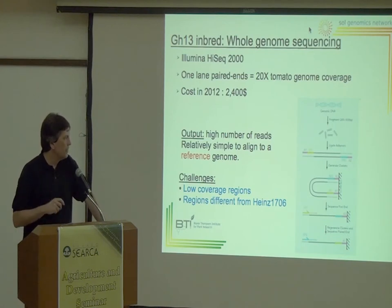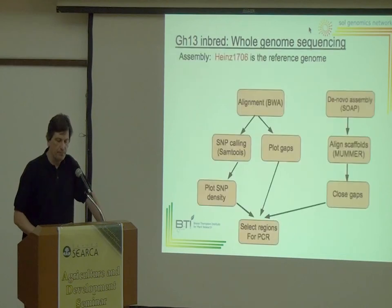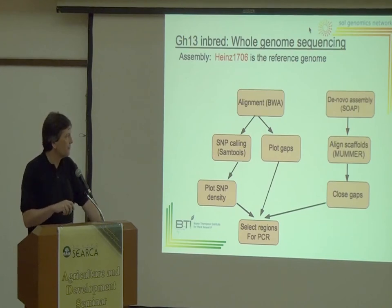And then, you know, there are some challenges, like you will have regions that have low coverage. Regions might be very different from Heinz, so if we try to align these regions, it might be very difficult to align them. So what we did is we developed two different pipelines to analyze this data. One pipeline was based on aligning sequence to the reference, whereas the other pipeline was designed to make a de novo assembly of all the sequences. Now, de novo assembly is actually difficult with this amount of information. So most of the things I will talk about is from the alignment to the reference.